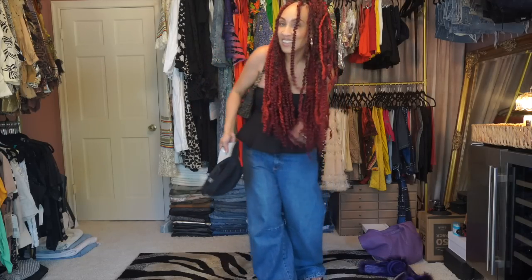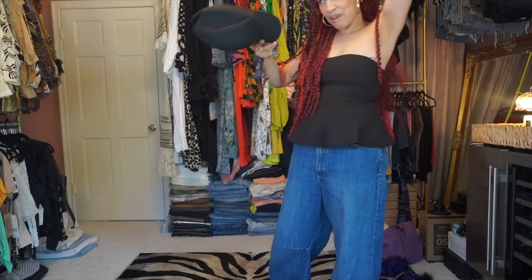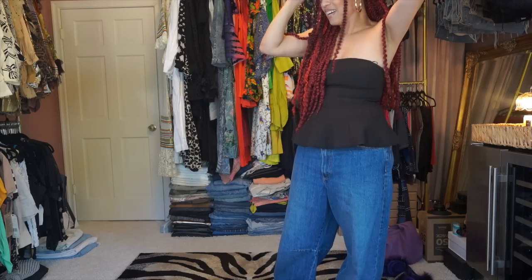Like, I think I'm gonna take my hair down so you guys can see. I gotta put it on a wide setting because my braids, like my head is already big, but the braids definitely don't help. So just imagine something like this: baggy jeans, flip-flops, baseball cap, Fendi baguette.